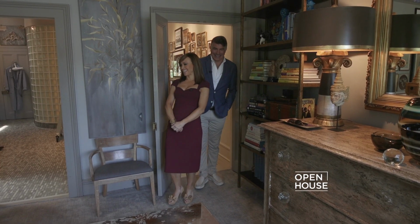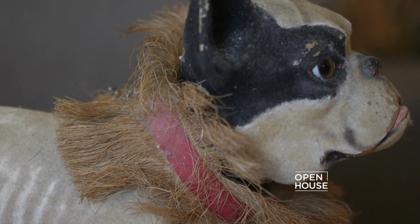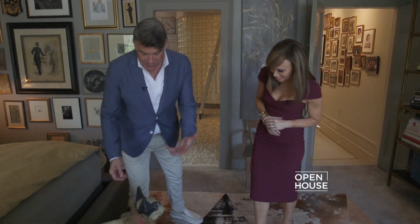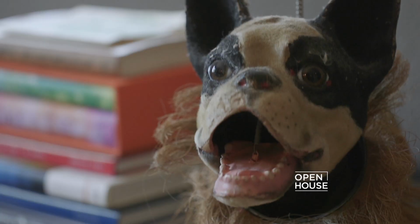Oh my gosh, I love this room. Yeah, it's fun. He's fun. It's a turn of the century pull toy. Of course it is. And I've always loved bulldogs and French bulldogs and Boston Terriers.